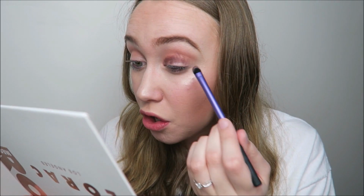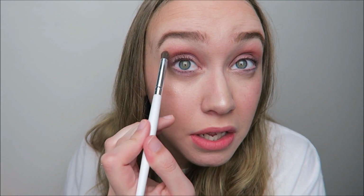I really should have used a blending brush for this, not a crease brush. I'm an idiot. They aren't even. You know what? This is the best I'm gonna get. What the hell am I doing? Now, before I go in with the eyeliner and the blue, I'm gonna be doing my lower lash line. So it's going to look horrible for like 15 minutes, okay?